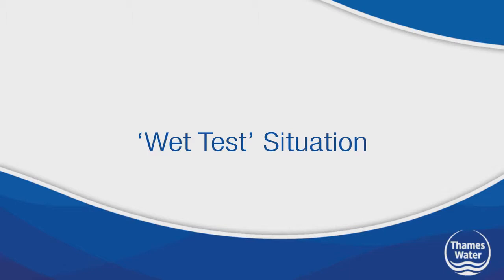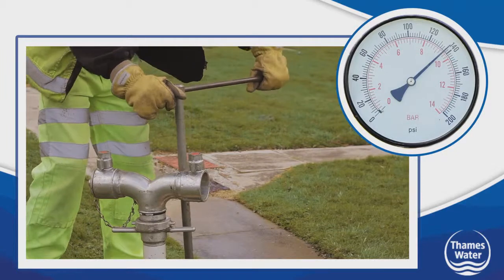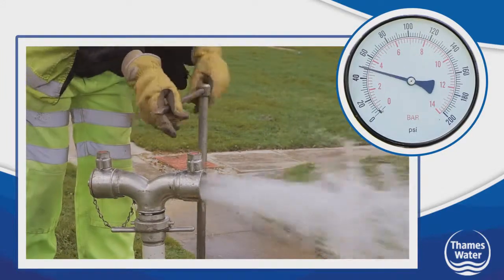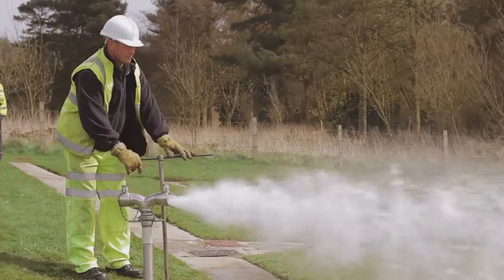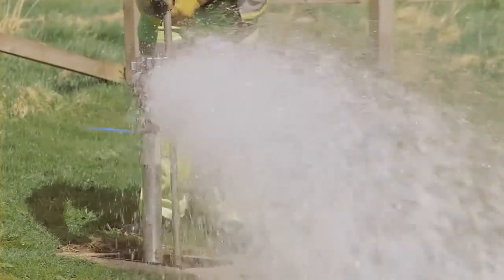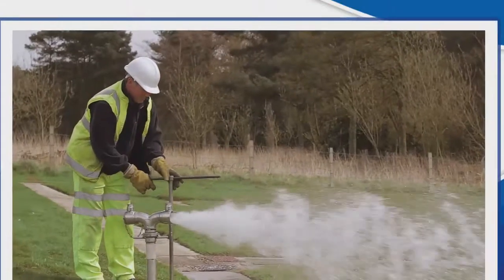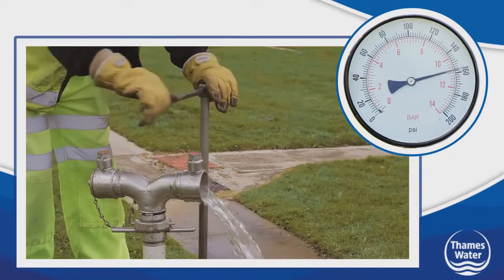Here we see a traditional method of wet testing. You will see the surge effect is captured by simply putting a gauge on the system. The movement of the needle back and forth mimics what you previously saw on the CALM Network's rig. It is worth noting that in an emergency situation, operating hydrants too quickly could cause bursts and potentially restrict your availability to extract the amount of water you need.